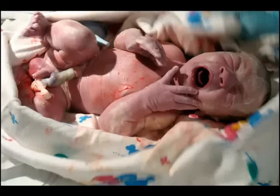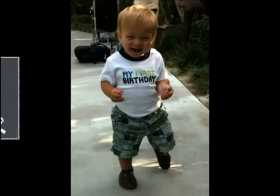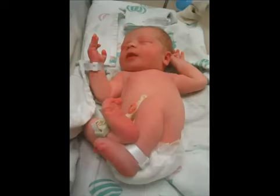When a baby is born, he is a helpless creature with very little motor control. But by his first birthday, he is a mobile, independent toddler. So what happens in between? Let's briefly explore gross motor milestones in the first year of life.